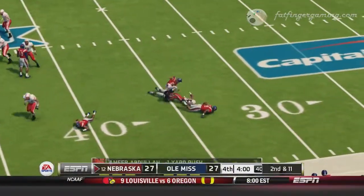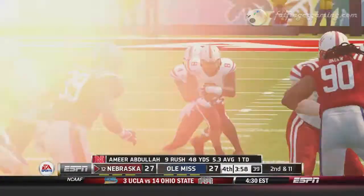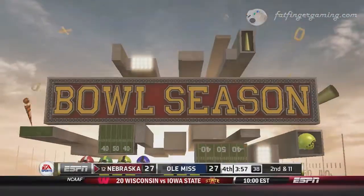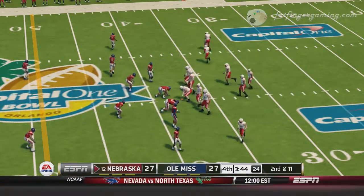Here's a run. Tackled for a loss. Just nowhere for the ball carrier to go as the linebacker met him in the backfield. Boy, what great play recognition by this linebacker. He saw the run was coming, and he just shot through the gap and made a great tackle. It's second and 11. Ball on the 38.